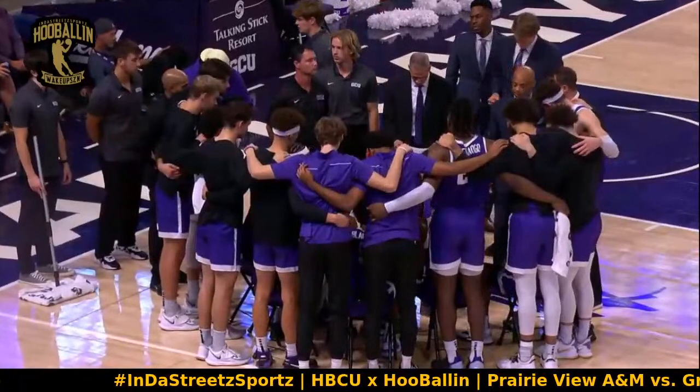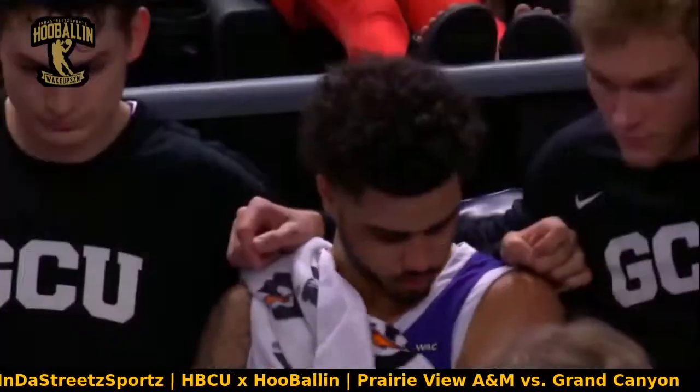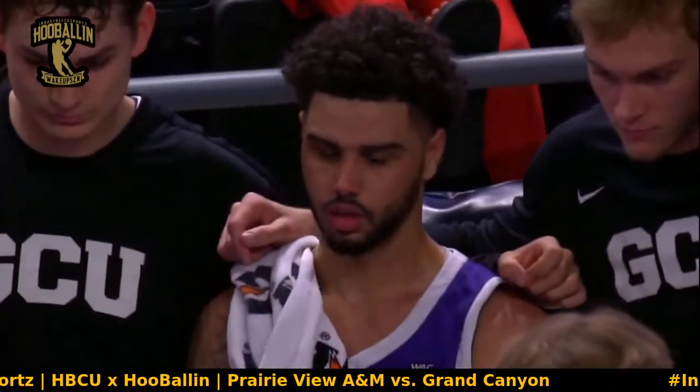Ball, but he goes inside, attacks the defense from the middle, and McLaughlin's able to slam that thing down.